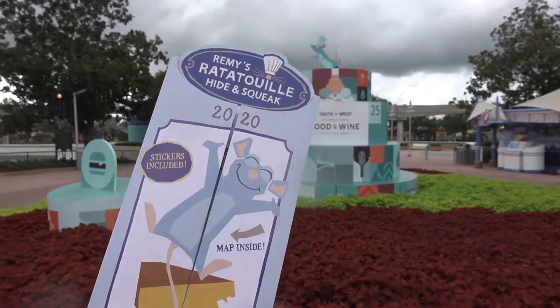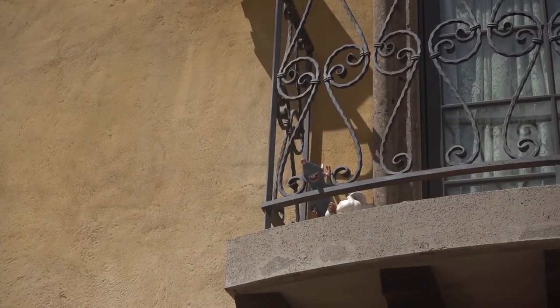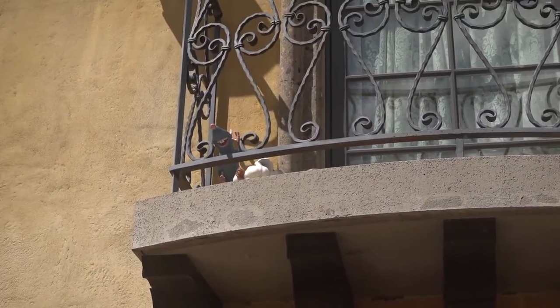So I'm just gonna not spoil anything for you, but I'll show you where one is. And I'll pick a fun one. Have to get the obligatory photo. Look at that. So here's an example of what you would find in Remy's Hide and Squeak. There's Remy with some garlic, and he is in the Mexico pavilion, so you would put it on the Mexico spot.